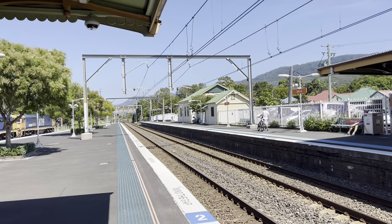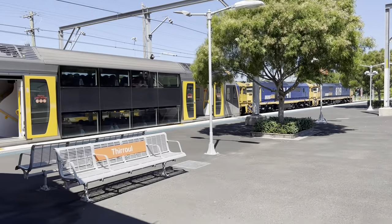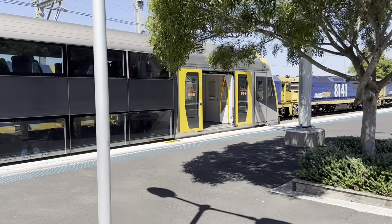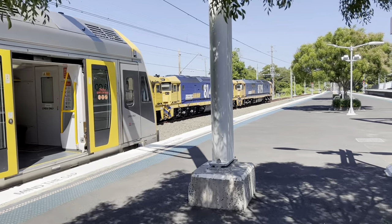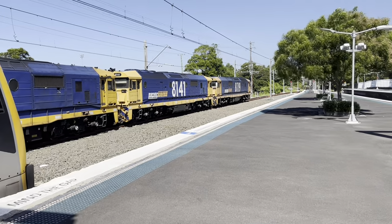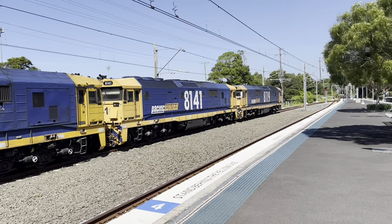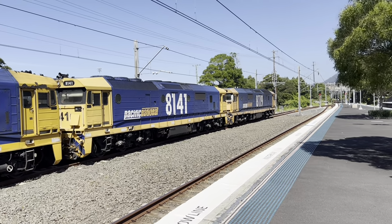So just going to get a video of this Port Kembla train leaving, and then we'll head over to the other platform. This train will be leaving in about 3 or 4 minutes. There's a grain train with 81 class 19, 41, 80, and another one waiting for this Port Kembla train to leave as well. 81.56 is the fourth.